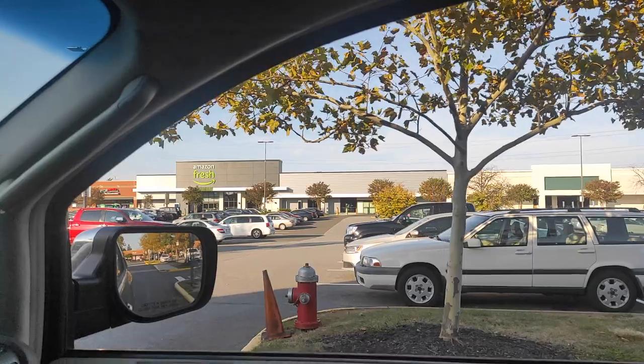And then I'm gonna go to Trader Joe's after the Amazon Fresh store because I can get the rest of my shopping done at Trader Joe's. And my husband likes their beers, so I just love going in Trader Joe's. So anytime I get an excuse to go there, I'm here for it. So, yep, Amazon Fresh and then Trader Joe's.